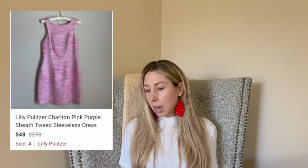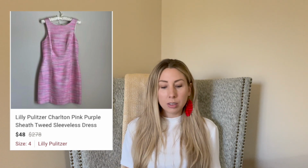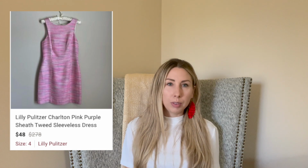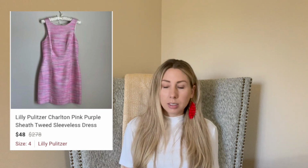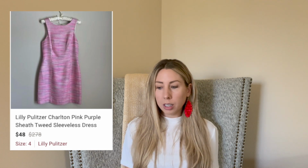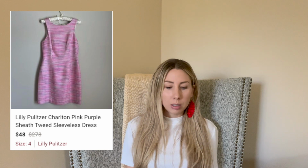The first item up on the list is this Lilly Pulitzer tweed dress. Now, I paid up for this item, and I do think that was a big mistake because I paid $25 for it, and so I'm just trying to make some money from it, and my current list price is $50. Will I probably sell it around $40, I'm guessing? I think I did receive an offer in the past on it, but it was only like $25 or $30, which means I'd be losing money on the dress. So this was one of my mistakes that I paid up for.